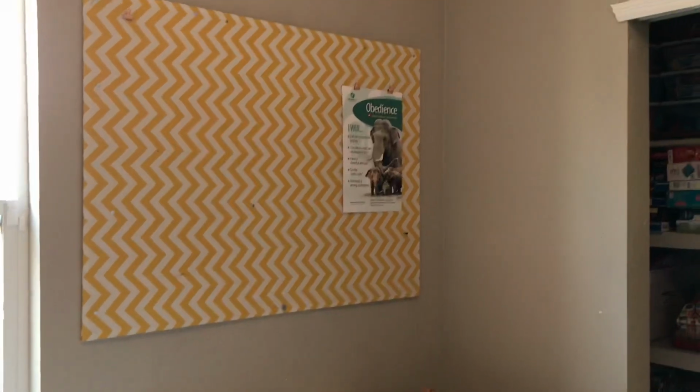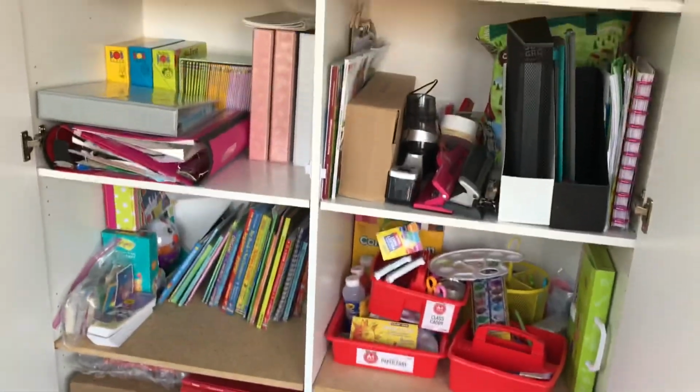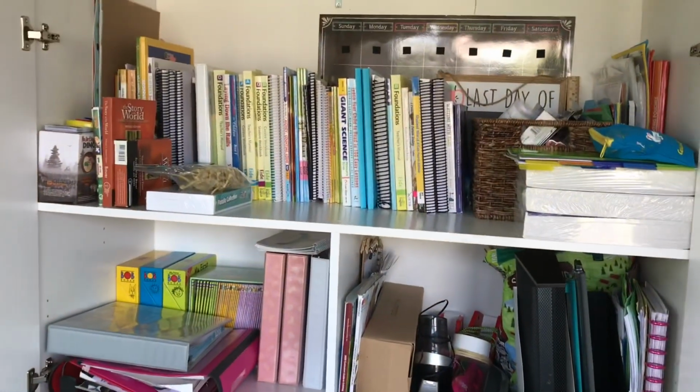So that is a tour of our pretty small but wonderful playroom/schoolroom that I just feel so thankful for and have loved using, and I'm excited to set up our next one in the new house, and I will share that with you guys as well if you are interested. So that is it, and now I'm going to take you out to the porch and show you how I do overflow storage.